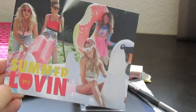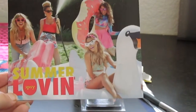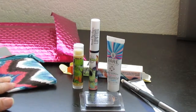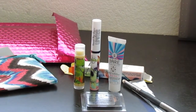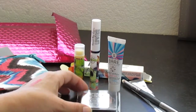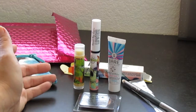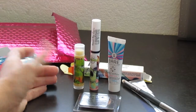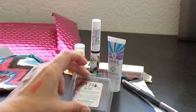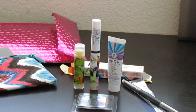Summer lovin'. All right, so this is my glam bag. I'll let you guys know how I like everything once I try it. It all looks pretty cool, though. Basically have everything that I need. Kind of do my face, you know what I mean? You have the facial cream, some lipsticks, lip balm, little eyeshadow. So yeah. All right, we'll talk to you guys later.